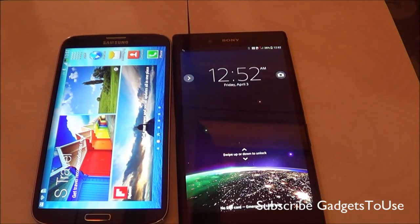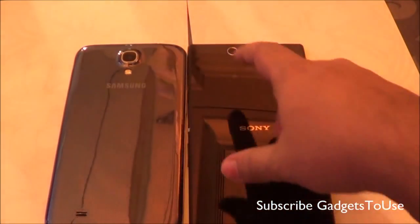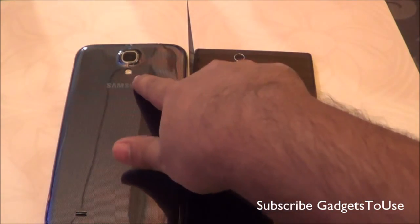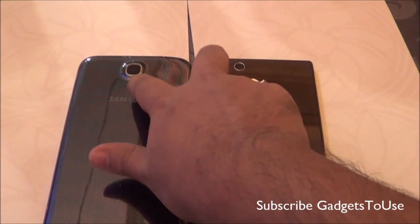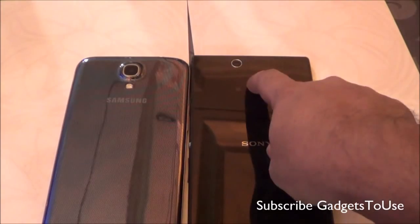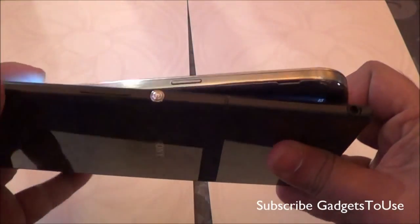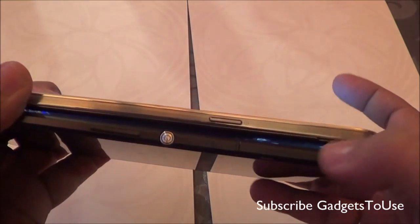Both of these phones support shooting high definition video from the back camera, as you can see over here. You have an 8 megapixel camera on both of these devices, but when it comes to the flash, you have an LED flash over here on the Samsung Galaxy Mega 6.3, but you do not have an LED flash on the Sony Xperia Z Ultra. If we take a look at these devices from the side profiles, it is thinner on this device.